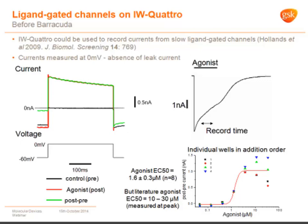We basically run a control pre-ligand recording, and then an agonist post-ligand recording, subtract the two, and effectively get our ligand-mediated current from the cells, which would be commensurate with about 8 seconds after the ligand has been added. And this, we were able to generate some reasonable pharmacology data using tool compounds, both for agonists, antagonists, and positive modulator.